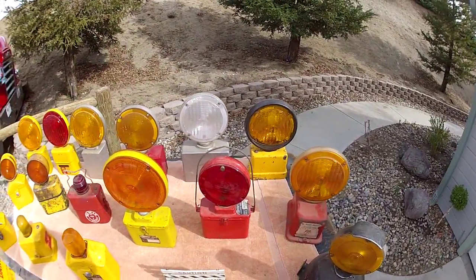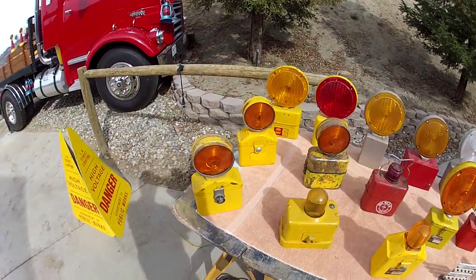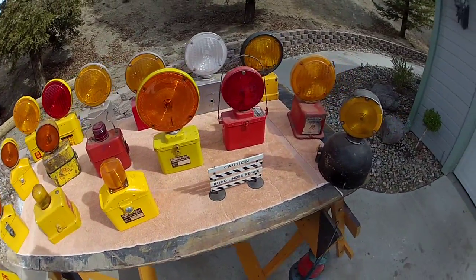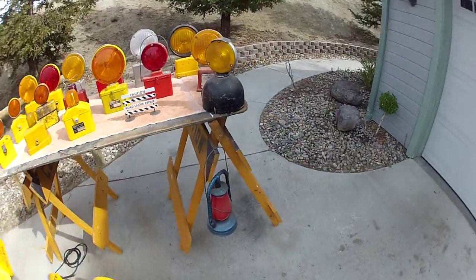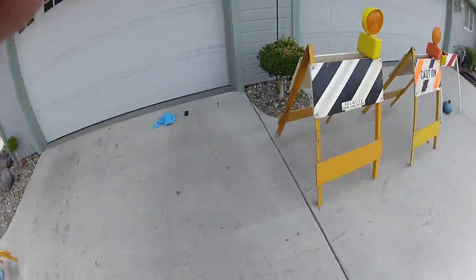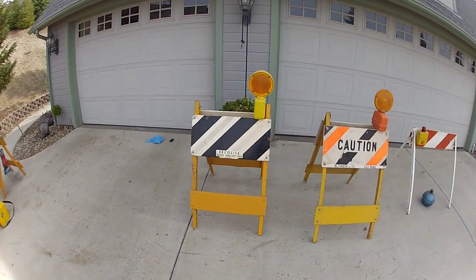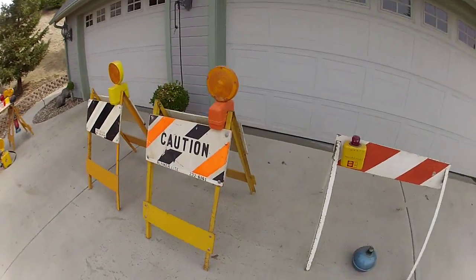These are all old ones from the 50s and 60s, when they used metal on the boxes of them. Old eco light, blinker light, a little better on the back side.